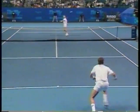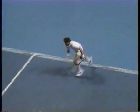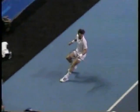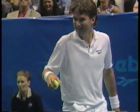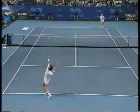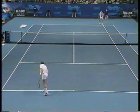Borg attacking. He gets jammed a little bit, but makes a drop volley. Connors coming in. Angles it past him for a winner. Great, great angle. Look at him moving with his racket out in front. Hits the outside of the ball and just plays it on the angle. Great movement, great racket control. Looking for that cheap point after that long run.